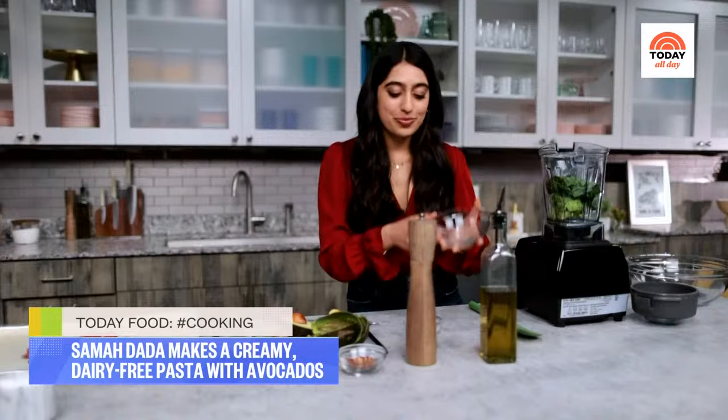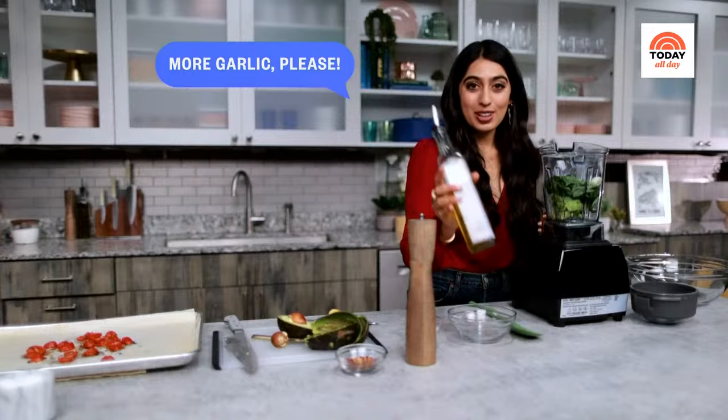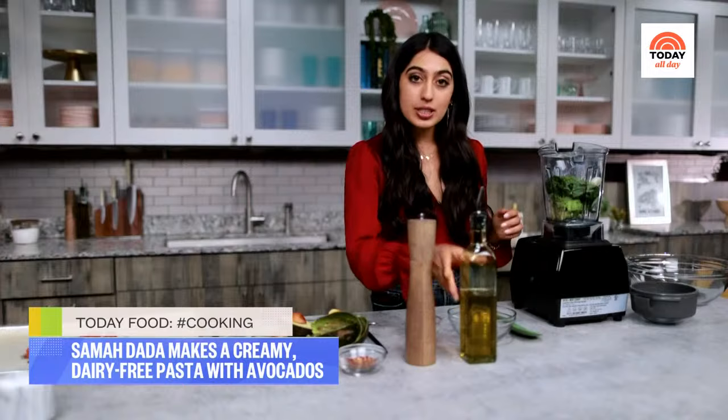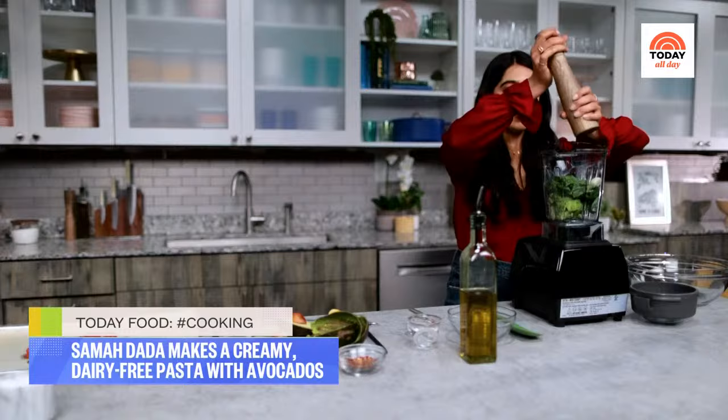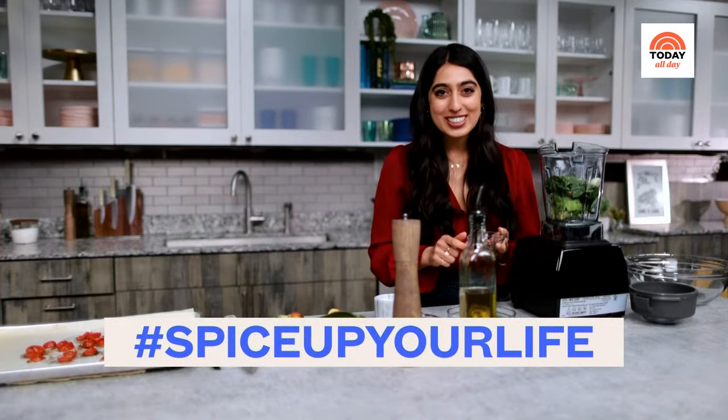I'm gonna add some fresh basil and raw garlic. Yes, I'm using raw. It's gonna be really punchy and really bright. And I love garlic. There we go. A little bit of olive oil, just a bit. And now I'm gonna season it to taste with some salt, pepper, and red pepper flakes. Salt in there. Add as much chili flakes as you'd like. I love spice, so I'm going in with a lot, but you make your own choices, okay?